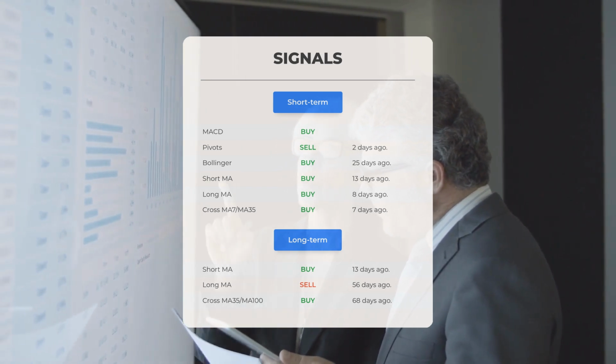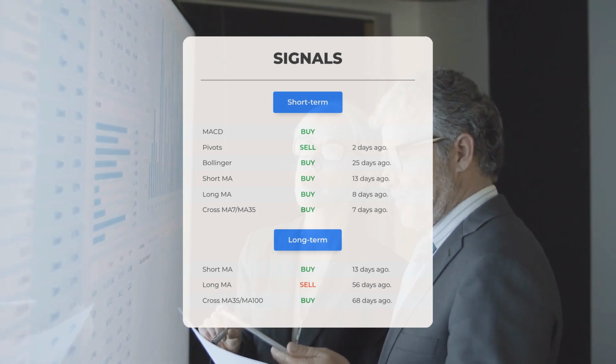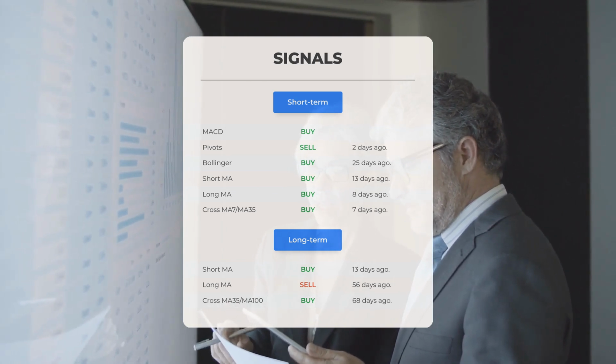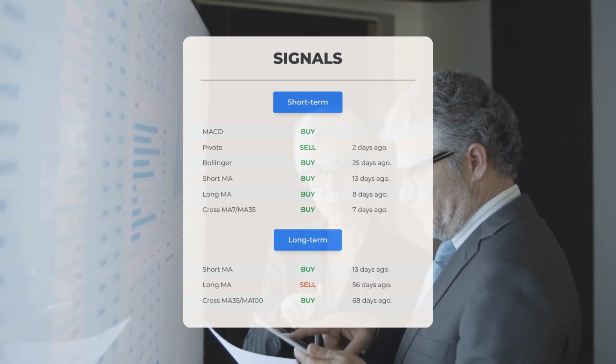Examining the 12-month chart reveals the short moving average shows a buy signal from 13 days ago. The long-term moving average indicates a sell signal from 56 days ago. The relationship between the short and long moving averages reflects a buy signal from 68 days ago.